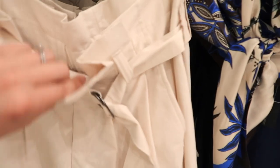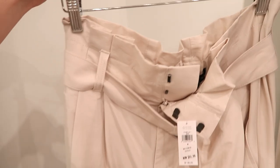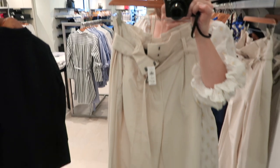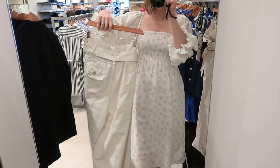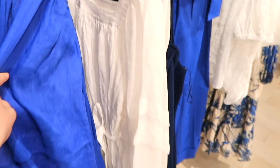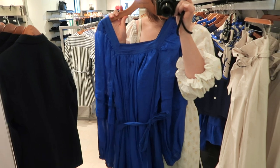Ooh, these look amazing. Size 8. Look at the waist on this one. Yes, definitely need to try these. Oh, here's the dress that I found online. They also have it in blue. This is such a stunning blue. Very vibrant.